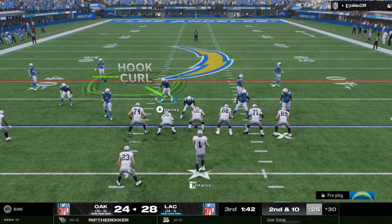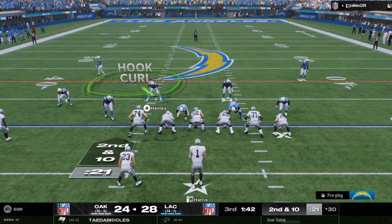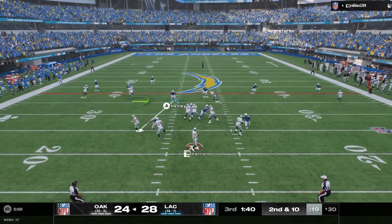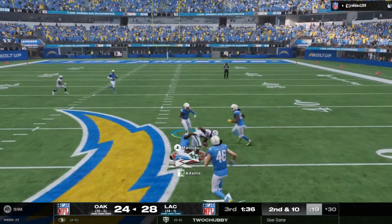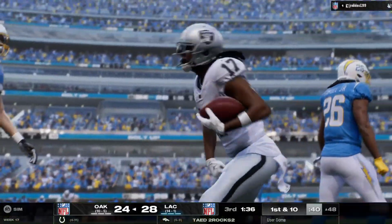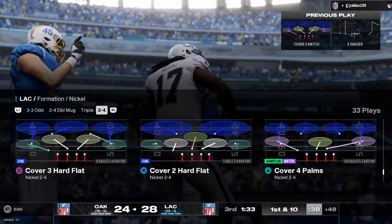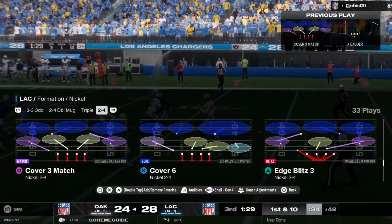No dice on that prior pass. Here's second down. Trying to throw here out of the gun. He's got the hook up to Adams. And they finally bring him down, but that is a big gain and a new set of downs. They managed 22 on the rip and a first down.